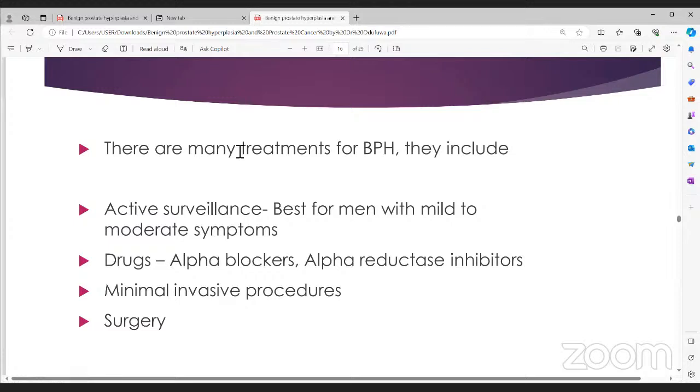medically and surgically. So medically, they will be given drugs. The drugs are to prevent the increase in the prostate, in the enlargement, like the prostate is enlarged. So we're trying to prevent more increase. And also the other drug, the alpha blocker, is to relax the prostate and the bladder so that urine could come out freely.